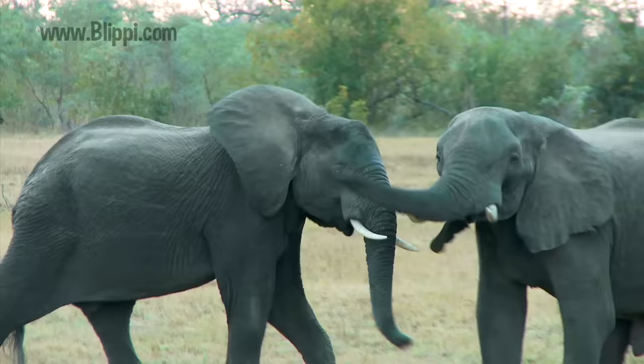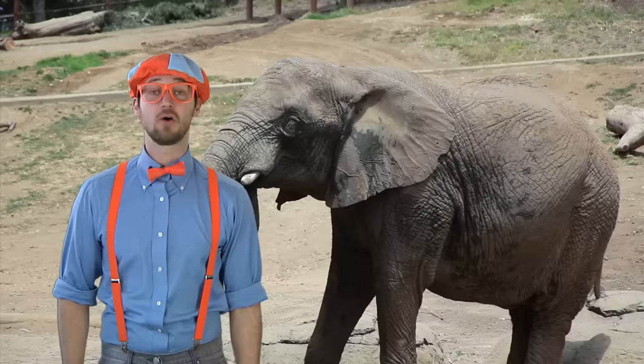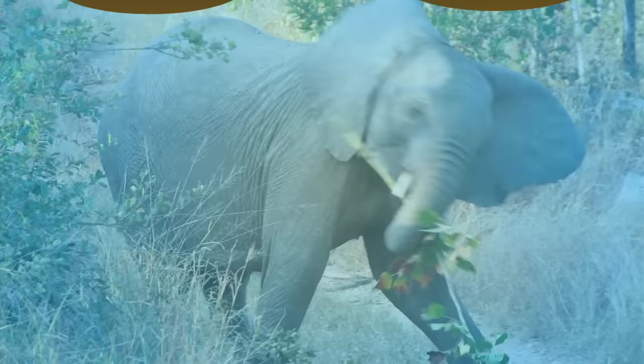Elephants are ginormous! The heaviest elephant ever on record was about 24,000 pounds. Whew, that's about 11,000 kilograms. To put it into perspective, yeah, that's about 8 cars. Whoa, that's heavy.